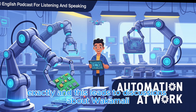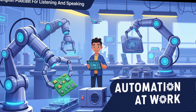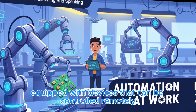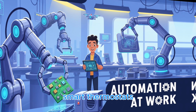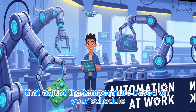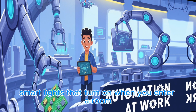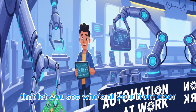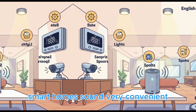Exactly. And this leads to discussions about smart homes. These are homes equipped with devices that can be controlled remotely or automatically. Think smart thermostats that adjust the temperature based on your schedule, smart lights that turn on when you enter a room, or smart doorbells that let you see who's at your front door even when you're not home. Smart homes sound very convenient.